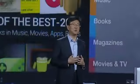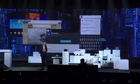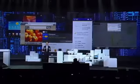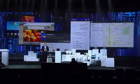Say, I wanted to do a quick web search for a good dinner spot tonight. I could load that page. I could simultaneously download an app to make a reservation, and retrieve GPS and mapping information, all without a lag or disruption of any of the applications. The Exynos 5 Octa.